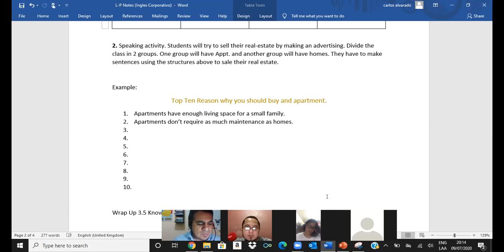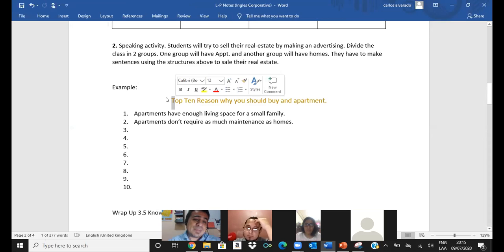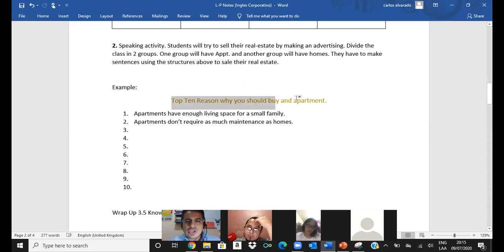So, un grupo va a promover apartamentos, otro grupo va a promover casas. Okay. Y tienen que decir algo positivo sobre ese sector de bienes raíces que le toca. For example, top 10 reasons, y pueden hacer algo así. Después me lo van a pasar a mí para que lo podamos presentar a la clase después. Top 10 reasons why you should buy an apartment.